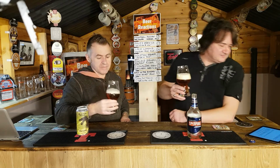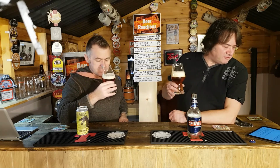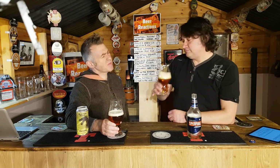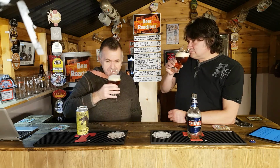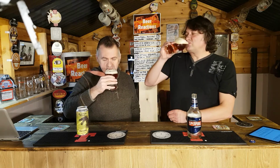Now the label says Spitfire Amber Ale, it layers a bitter orange marmalade flavour on top of a sweet biscuit and caramel malt. Yeah, I would expect that kind of a biscuity flavour from this. Honestly, there is a bit of an orangey smell there. Right, I'm going to see if I can get that. It's very slight. Maybe very, very slight. I'm going in. Right, let's get in.